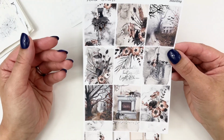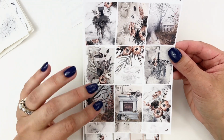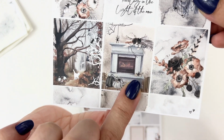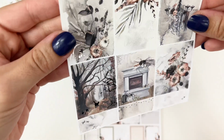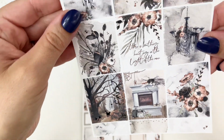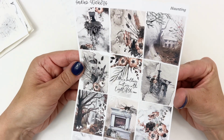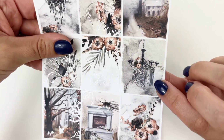If you were to ask me what my favorite full box is, I couldn't tell you because the attention to detail is amazing. Like this fireplace box right here, look, you have a stack of bones in the corner and then the spider on the pumpkin. So cute. And then the foil cat walking through the forest. You have your three floral boxes with the florals outlined. Oh, look how pretty that is. The chandelier with the spiders and the droop garland.